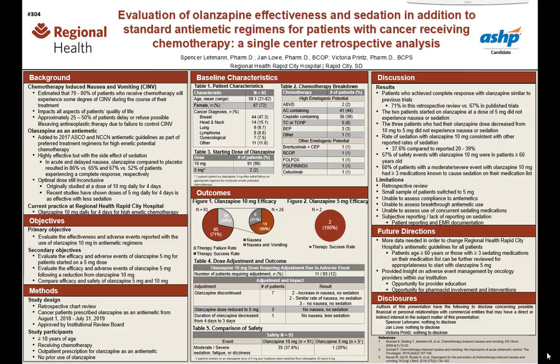At the time of this MUE, when we were Regional Health, the antiemetic regimen for high emetic chemotherapy included olanzapine 10 milligrams daily for 4 days. So the purpose of this MUE was to evaluate the effectiveness and adverse events reported with the use of olanzapine 10 milligrams in antiemetic regimens.